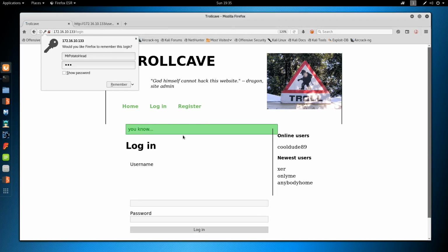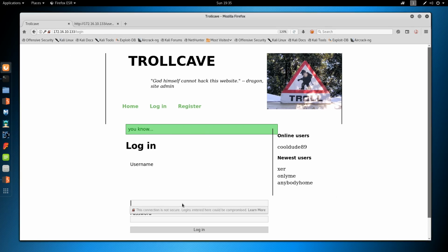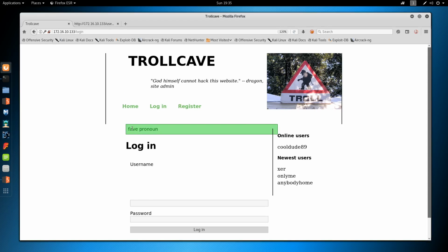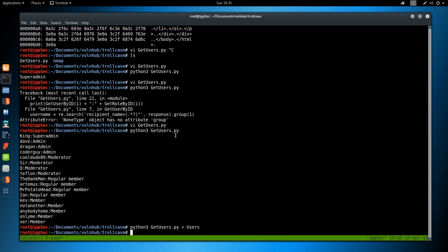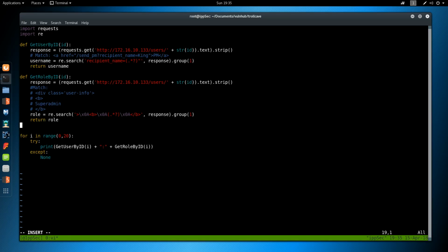So I'm guessing this is like a password hint or something. Not exactly sure what that field is, but let's try it with another user like XER. And his hint is different. So let's grab this text for every user. So let's copy get users to get hints. And we'll start off by creating a new function. So def get hint by ID. Response is equal to, we can just copy this.